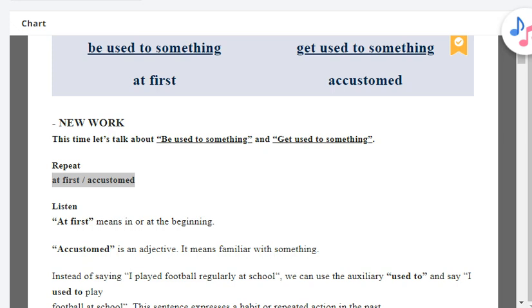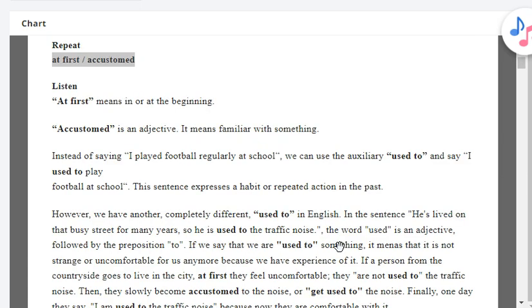Okay, listen. The words at first mean in or at the beginning. Accustomed is an adjective. It means familiar with something. Instead of saying I played football regularly at school, we can use the auxiliary used to and say I used to play football at school. The sentence expresses a habit or repeated action in the past time already.